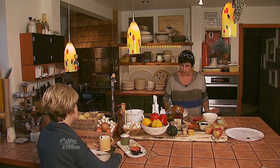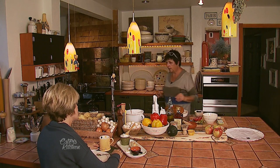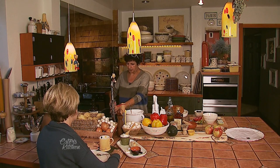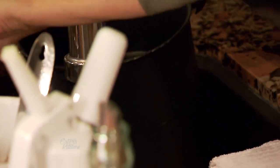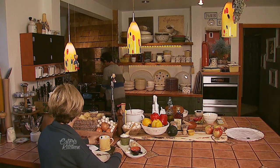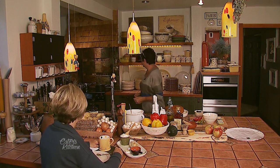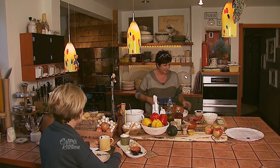So maybe we'll do, well, let's just first get our chocolate going. You want to do a water bath, so the chocolate melts gently. I believe you can do that in the microwave too. You have to be careful because you have to keep stirring it, and it can burn. I don't use the microwave so much, so I haven't really tried that yet.